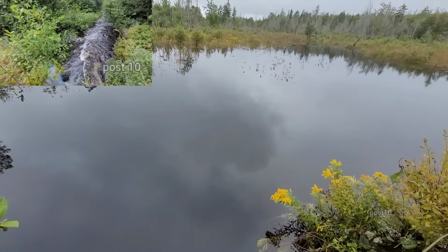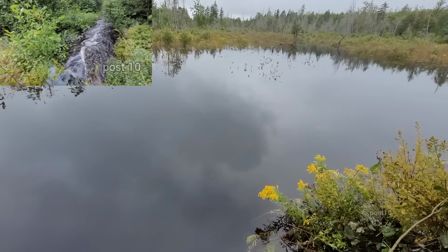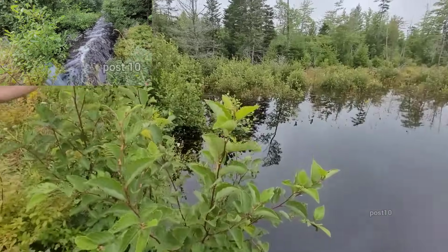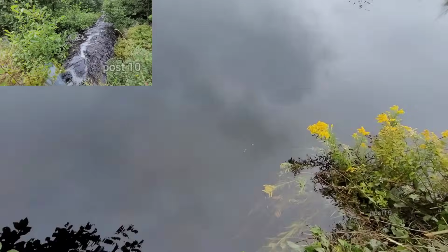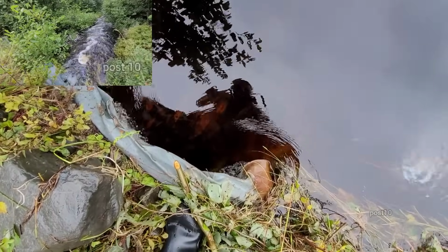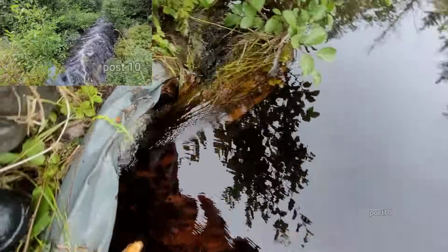So I think there was a small beaver pond here for a long time. These past couple days of very wet weather gave them the perfect opportunity. They ripped down so many trees, they probably made this thing flood in a matter of hours one night. Water's actually pretty clear. I can see right to the bottom. Let me give you a little sneak peek of inside.